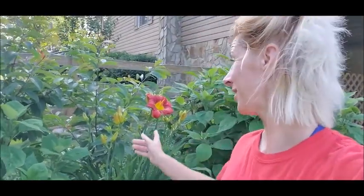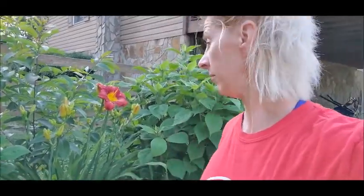Where? That's a daylily. It's one of my favorites. This one was here 30 years ago, 35 years ago, no, 40 years ago when we bought our house. Well, we bought our house 5 years ago, but they planted it when they built the house. So, why am I showing you my daylily? Well, they like the heat. They like the summertime. They do very, very well in the summertime.